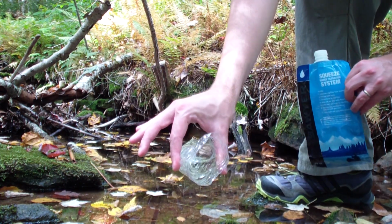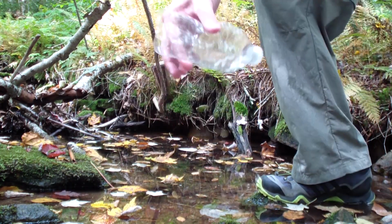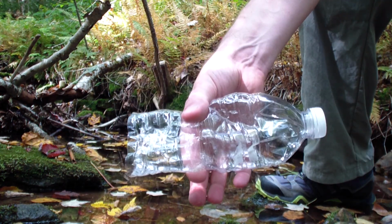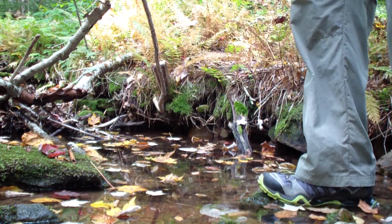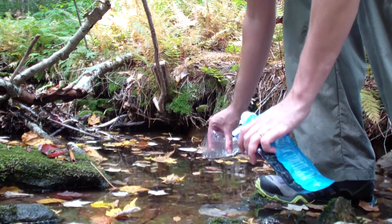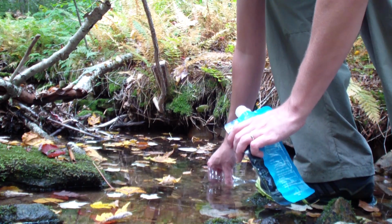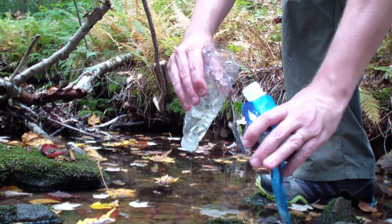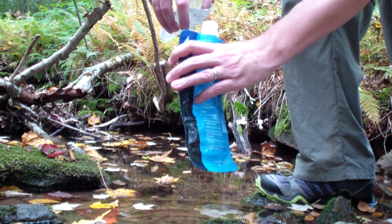I've got here a very lightweight, virtually weightless 16-ounce water bottle that I've cut the bottom off of, and now it's basically just a little scoop. See the cap still on there. Whoops, just stepped in that water. Good thing I'm wearing these Gore-Tex shoes. And I'm just gonna carefully, without stepping in the water again and kicking up a bunch of sediment, pick that up and then pour it right into my bag.